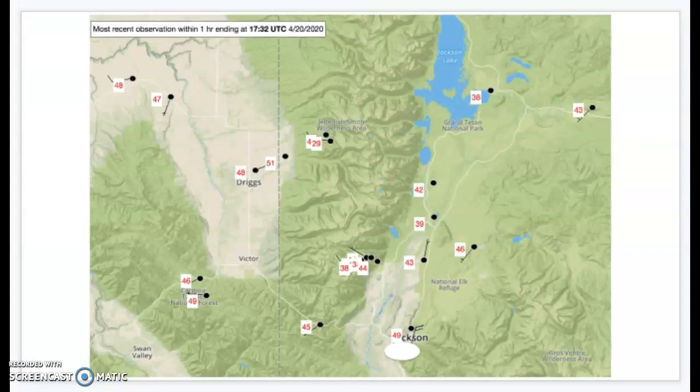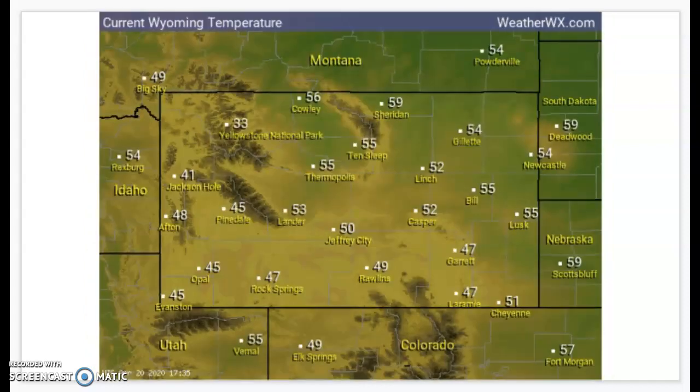This was about an hour ago at 11:30. We could see already mid to upper 40s across most of the valley. Higher elevations generally in the 30s right now. Looking out across all of Wyoming, we see some 40s hanging around in western Wyoming. Most of central and eastern Wyoming are already up into the 50s as of late Monday morning.